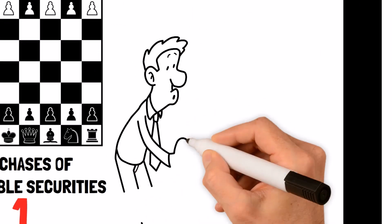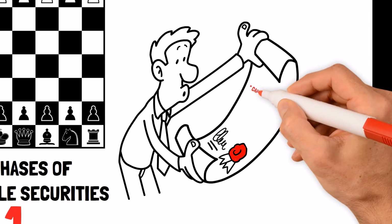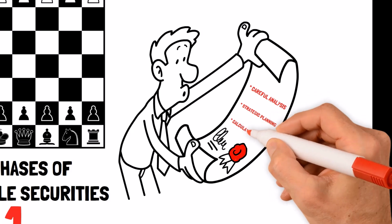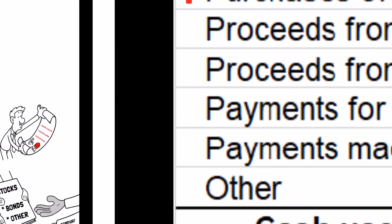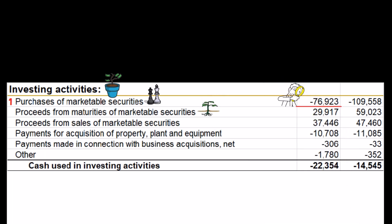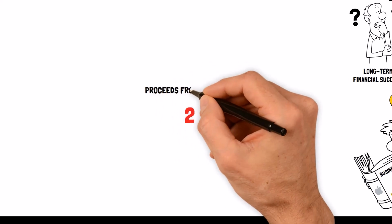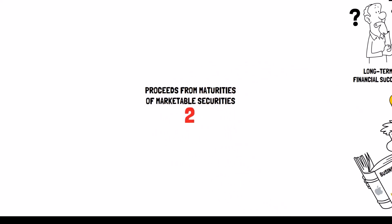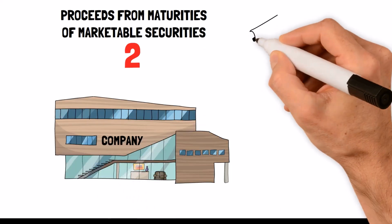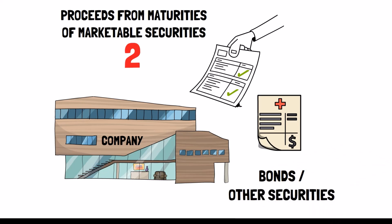Just like in chess, the key to winning in the investment game is careful analysis, strategic planning, and making calculated moves to outsmart the competition. Proceeds from maturities of marketable securities. The financial harvest season. Proceeds from maturities of marketable securities represents the cash a company receives when its short-term investments, such as bonds or other securities, reach their maturity dates.